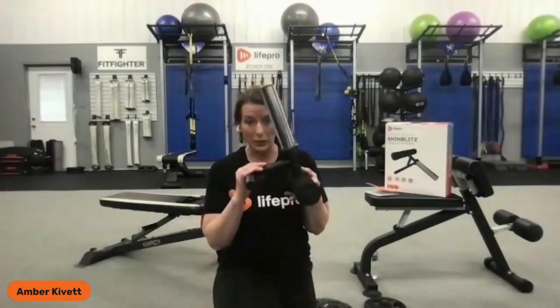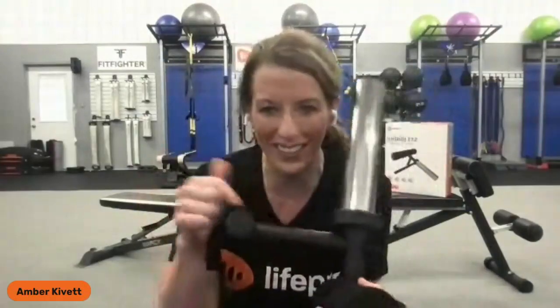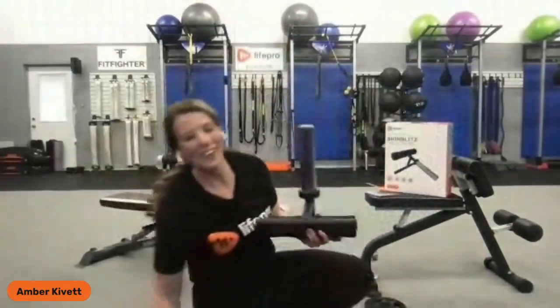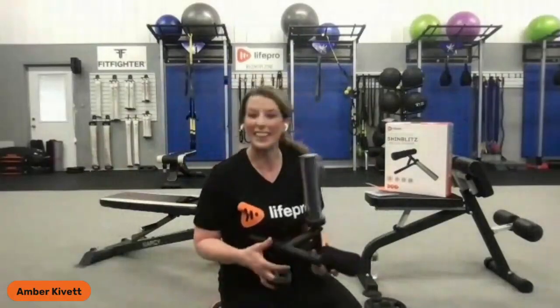Now, here's the thing. According to the user manual, this can have a max weight load of 220 pounds, but I'm just going to tell you, if you're lifting 220 pounds with this, you're absolutely crazy. Nobody should be lifting 220 pounds on this. There's no purpose in doing that. So the max weight load is 220 pounds, but you don't need that. So I want you to think little, okay?